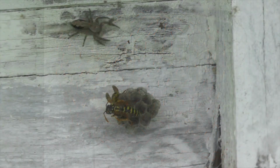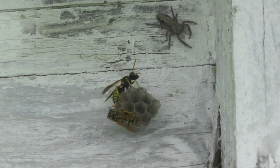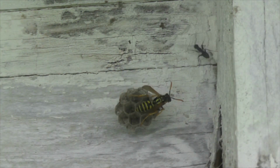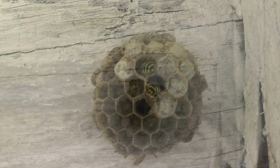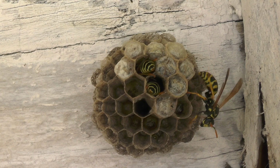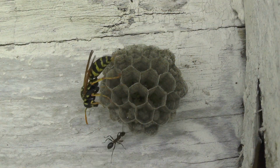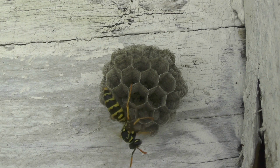We'll show you all the drama these two co-foundress queens went through as they defended their nest from predators of all sorts that wanted to eat their eggs or larvae or parasitize their nest. We watched them fight off spiders and mites and ants and parasitic insects. The ants in particular were very aggressive and they kept attacking the nest.